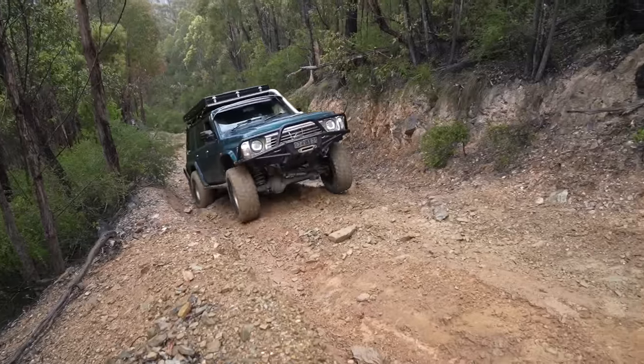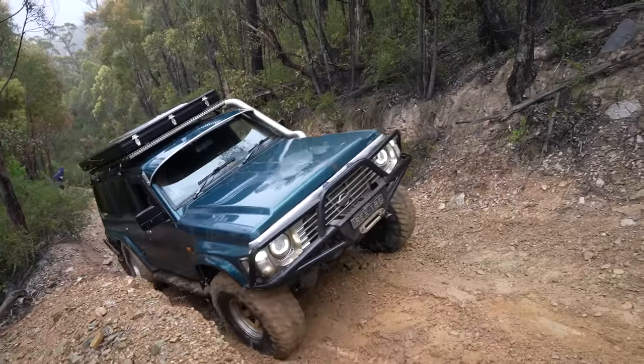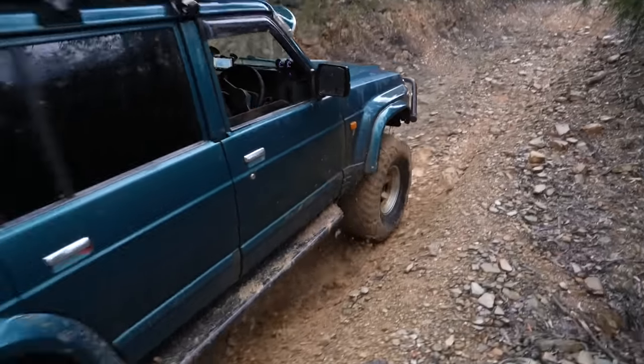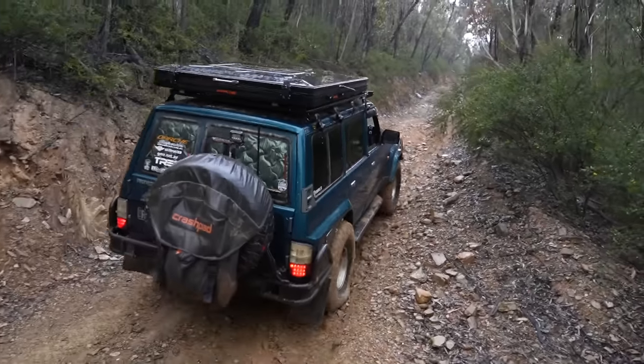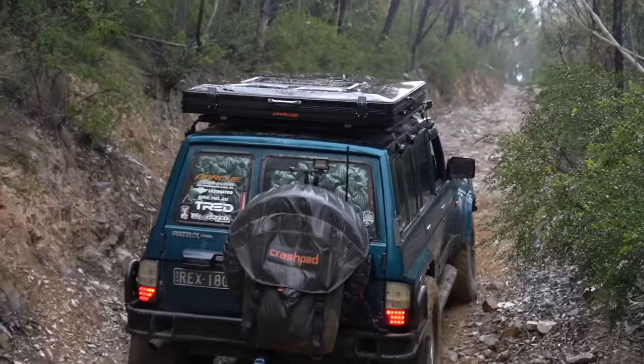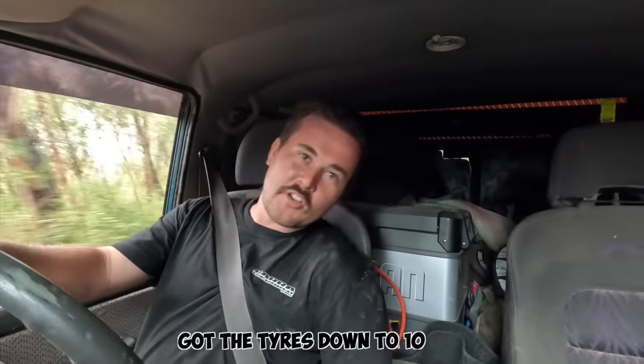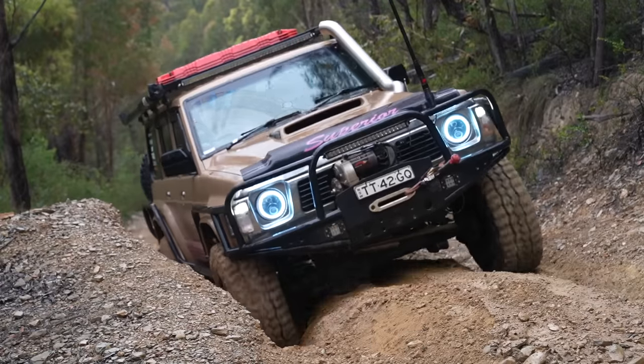Be hanging around on this hill, I tell you that, he'll be into it. We're in a bit of rain now, so it's clay and slaty rock. It's been a lot less grip than we've had all day, so this should be fun. There's plenty of grip. It's slippery, but there is plenty of grip. I've got the tyres down to 10.